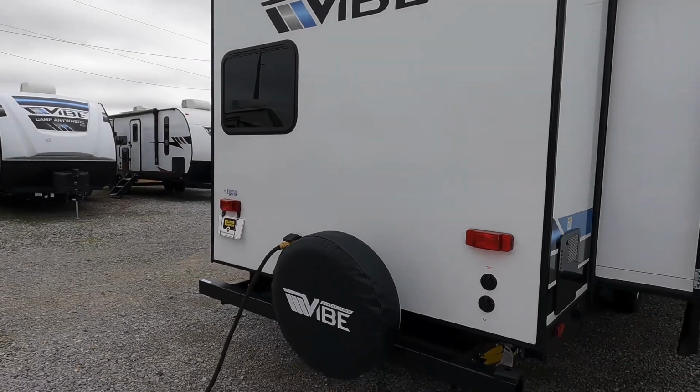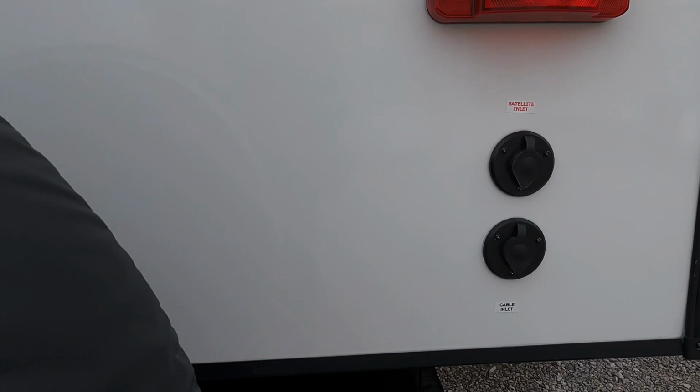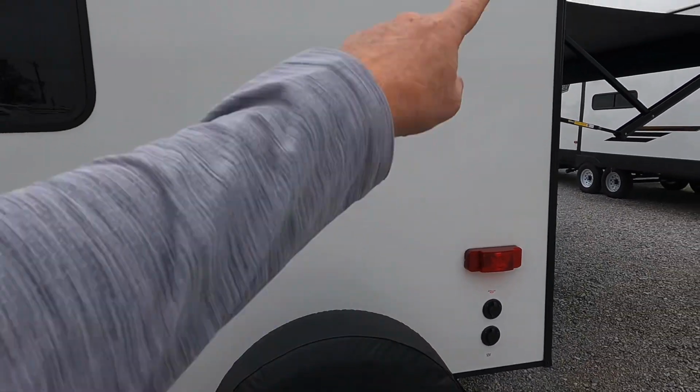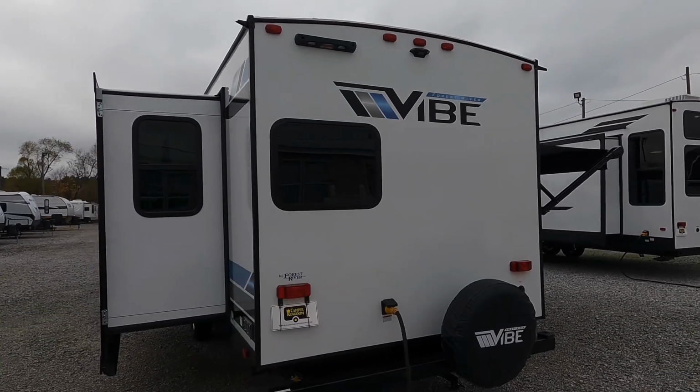Your rear wall on the coach, fully laminated, television connections. That's your satellite and cable inlet. LED lights on the back, that's nice. Blindside camera prep for 1 camera.